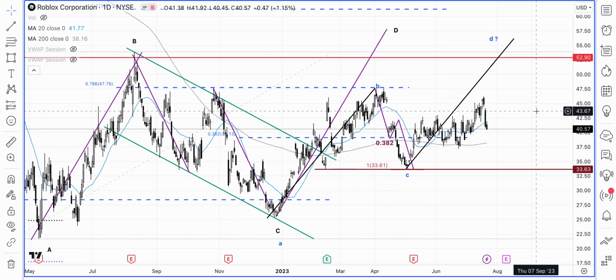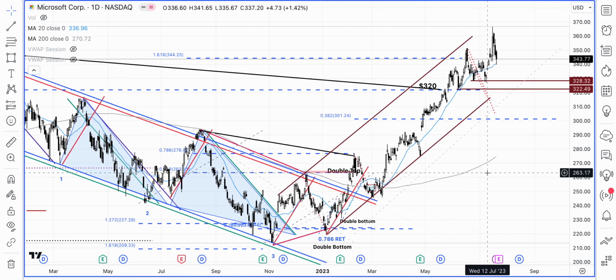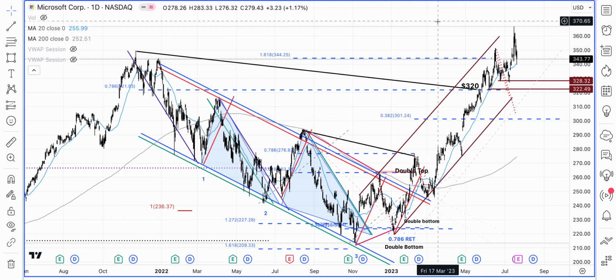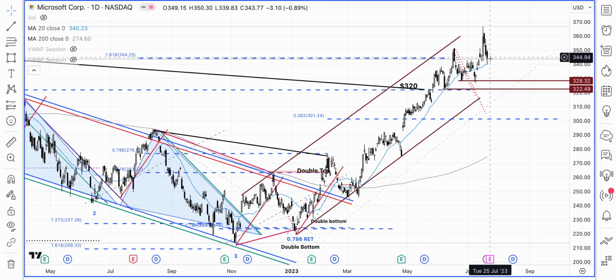I am just trying to think of any other stock. Microsoft. Okay, so Microsoft is also very interesting. It has met and exceeded our targets. We had $322. It went as high as $365, taking out these all-time highs. So that's good for the stock, but now it's pulling back, really hugging its 20-day moving average.